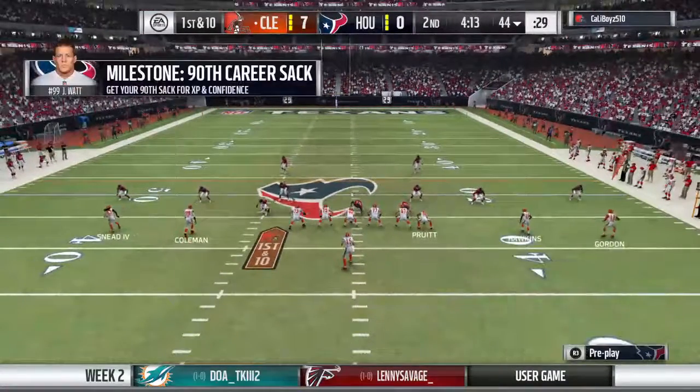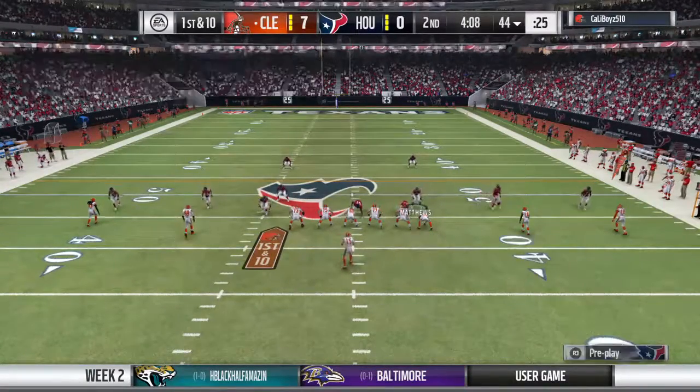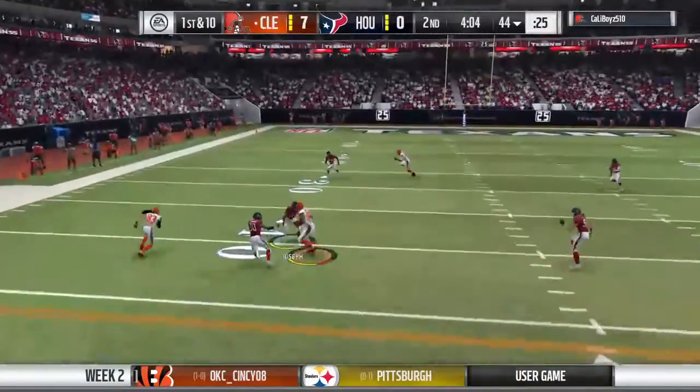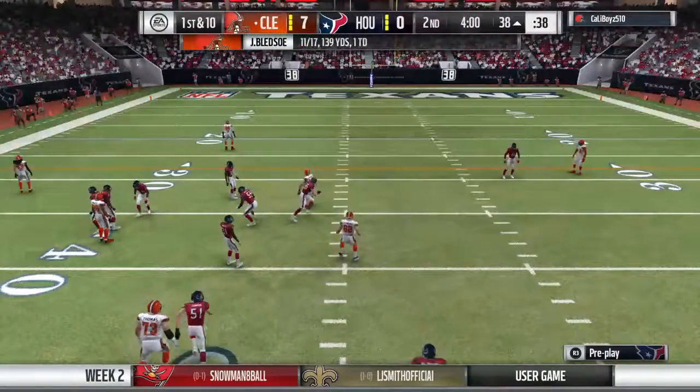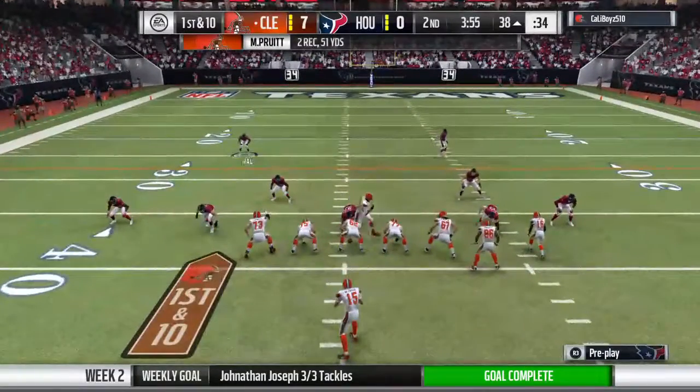They come up in an empty set. 4 wide receivers, 1 tight end. They'll look to throw here on 1st down. And the grab made by the tight end Pruitt. And he's brought down. Give him 18 on that one. And it's good enough for a Cleveland 1st down.